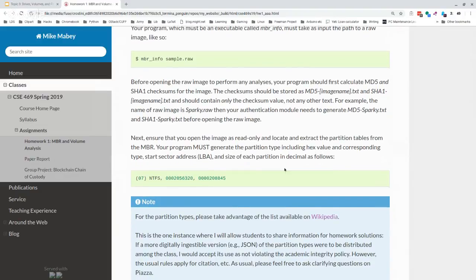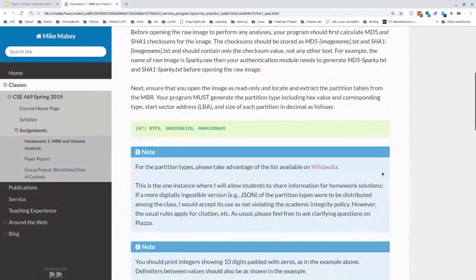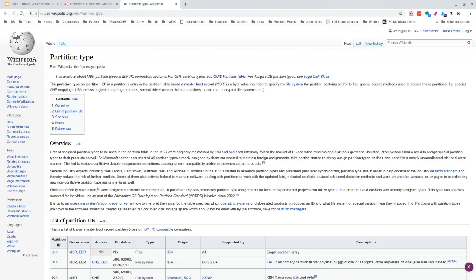And this is probably the most tedious part of this programming assignment, getting what I have selected here, the NTFS, all right? Here's what we're gonna do. I am going to have you work together as a class on this one non-significant part of this assignment, okay? So there's a huge list of partition types available on Wikipedia. I'm gonna show it to you now so you can appreciate just how many this is and why I would have you collaborate with each other.